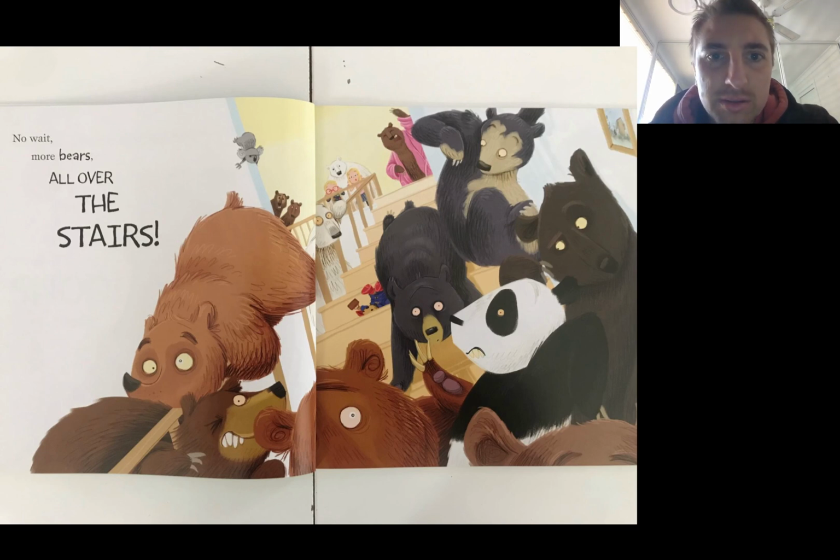Well, we've got lots of different bears here. We've got a panda bear, brown bear, grizzly bear, black bear. There's even a koala. But they're not bears. They're just koalas. We've got a polar bear.